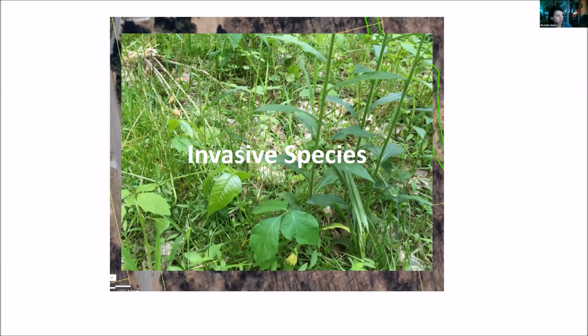And another thing I just wanted to point out briefly is that having a lot of invasive species on your property, sometimes you miss seeing other species of concern, such as this is poison ivy. And you also can't point out some of those beautiful natives that are hiding amongst the invasives.